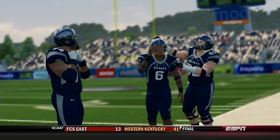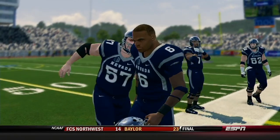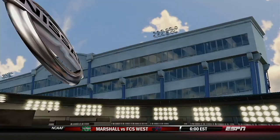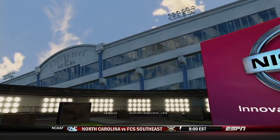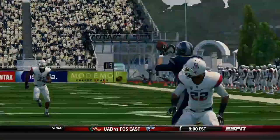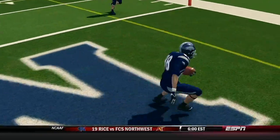We've reached halftime, and we couldn't have asked for a better first half. 14-7, Wolfpack. We played 30 minutes. Glad to have you with us on the EA Sports NCAA Football 14 Halftime Show presented by Nissan. Innovation that excites. David Pollack and I are here in the studio to break down everything that just happened in your game.